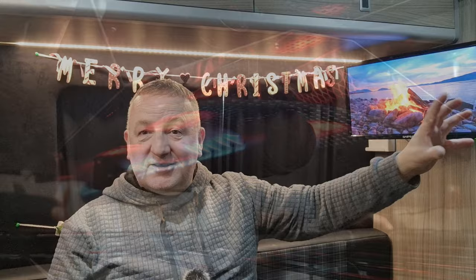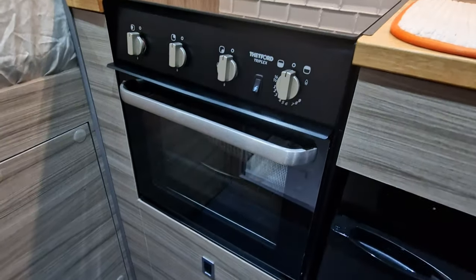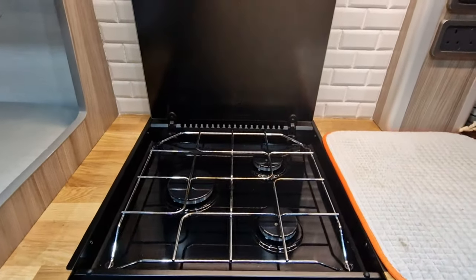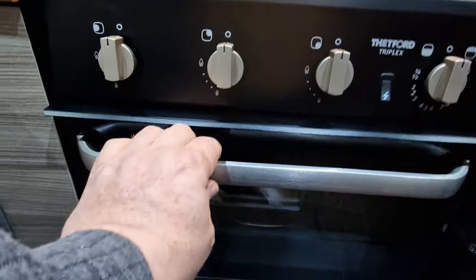Even though we cook outside in the morning, we'll use that to make our coffee, unless it's a beautiful day outside and I'm up a little bit earlier. But most of the year, we will use that. You'll find the triplex is a well-engineered piece of equipment. It lights first time, every time, and cooks everything perfectly.